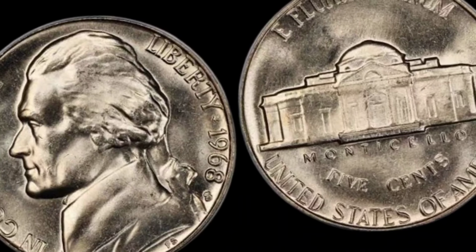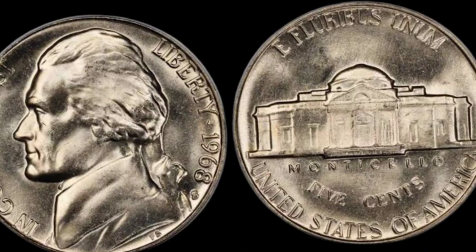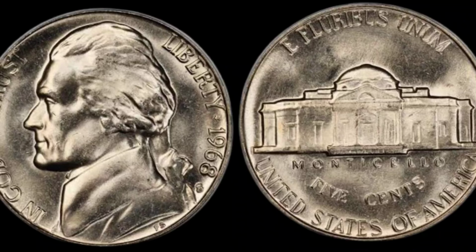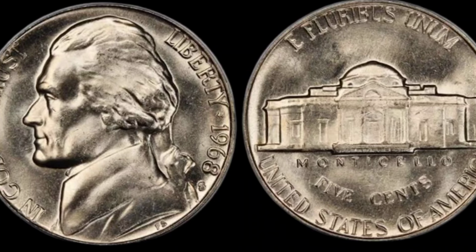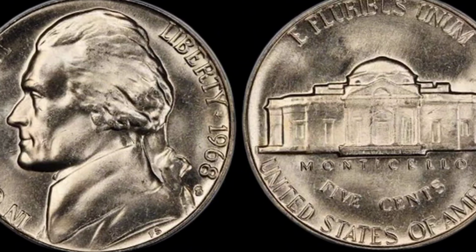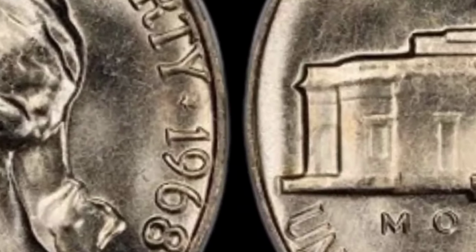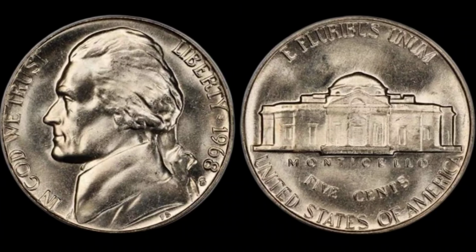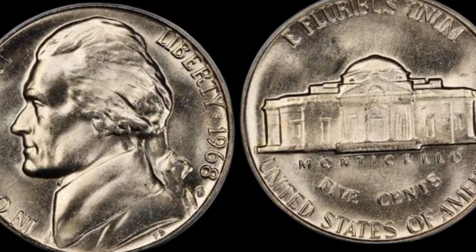The San Francisco Mint was known for producing high-quality coins, but occasionally, something unexpected happens during the minting process, an error or a unique strike that gives a coin rarity and desirability. Now, let's get into the specific reasons why this 1968 nickel is so valuable. First off, not all 1968 nickels are worth millions. The key to the extreme value lies in a few major factors: condition, rarity, and minting errors.